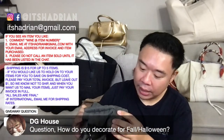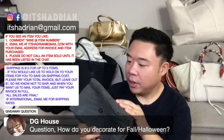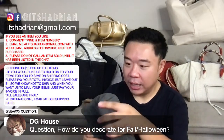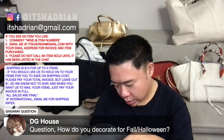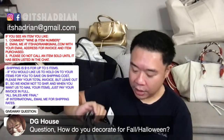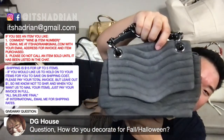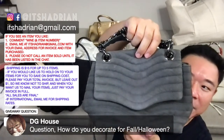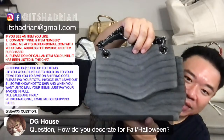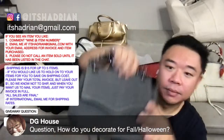The Nubuck is in good condition. There's no rubbing points or anything. I don't think there's any discoloration, really. Yeah, it's in really good shape, and it's in this really nice green-gray color. I think it's coming up more gray on camera, but it's a greenish-gray, if that makes sense. And it's a Nubuck.